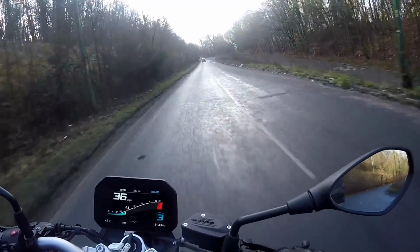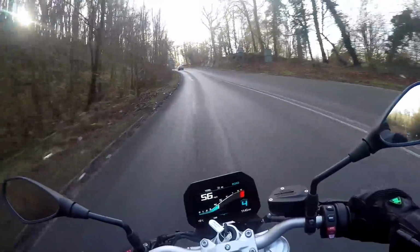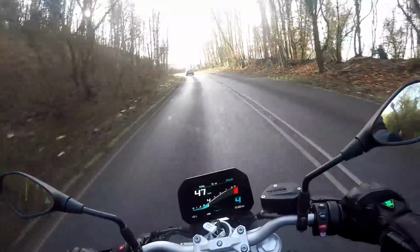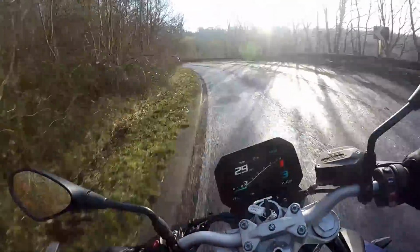Roads are looking a little bit slippery around here. Still a little bit nervous on these unscrubbed-in tyres, but lovely bike. So I hate doing these reviews where I can't think of anything bad to say about the machine, because people say, oh, you just say nice things about the bike because you want to be able to borrow future bikes. And that is not the case with this motorcycle, I have to say.